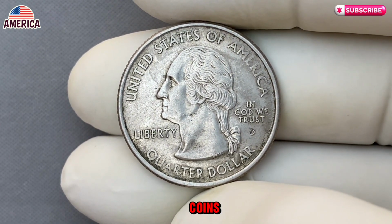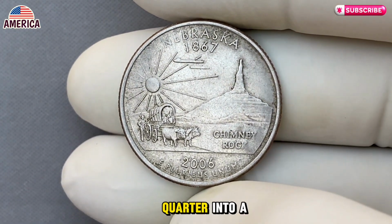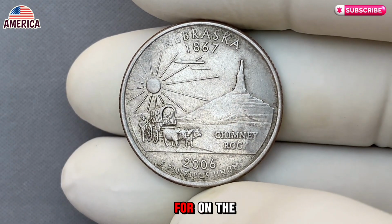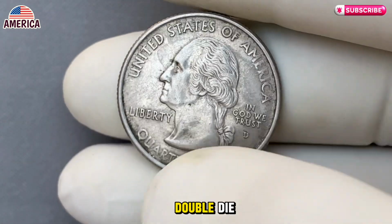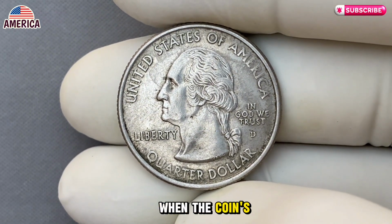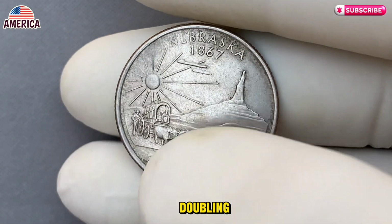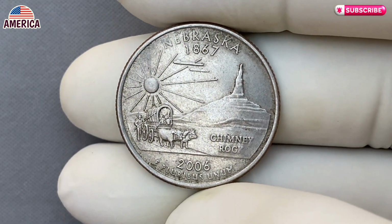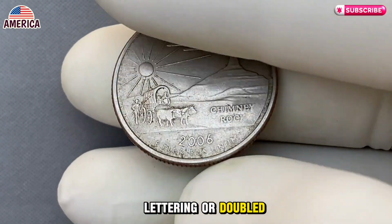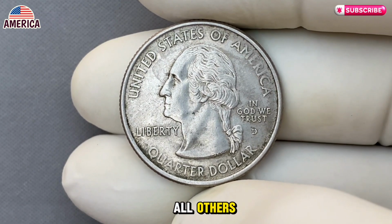These aren't just coins. You're looking at pieces of history with unique minting quirks that can turn a humble quarter into a priceless treasure. One of the most exciting types of errors that collectors look for on the Nebraska quarter is the infamous double die. This error happens during the minting process when the coin's design is stamped twice in slightly different positions, creating a doubling effect on the images or text. On the Nebraska quarter, this can show up as doubled lettering or doubled images on Chimney Rock or the covered wagon, making the coin stand out from all others.